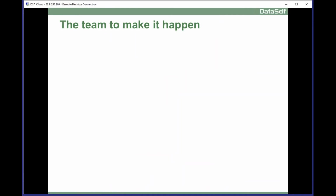Now, what is the team to make your BI a successful journey? To me, this is usually one of the most critical components. If you have the right team to drive this process, you will be successful. If you don't have the right team, sorry, it's going to be bumpy, it's going to take a long time, it's going to be expensive and probably frustrating. So having people who know what they're doing is critical.